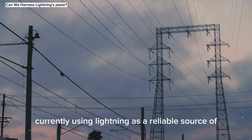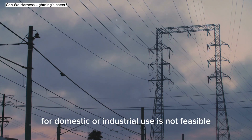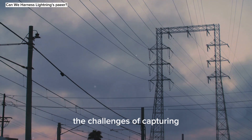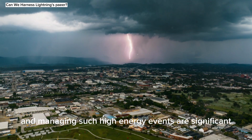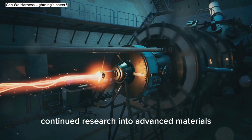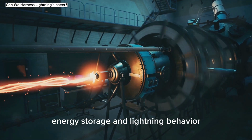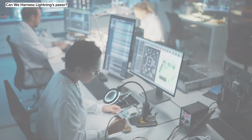Currently, using lightning as a reliable source of electricity for domestic or industrial use is not feasible. The challenges of capturing, storing, and managing such high-energy events are significant. Still, continued research into advanced materials, energy storage, and lightning behavior may eventually make this a viable option.